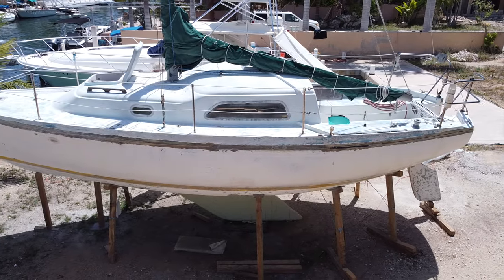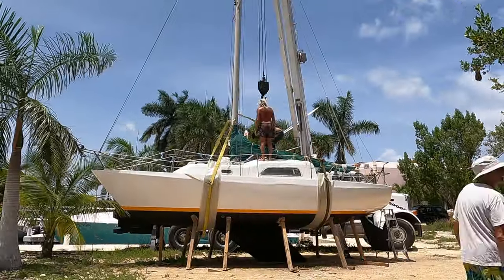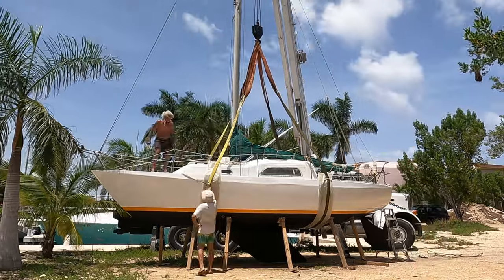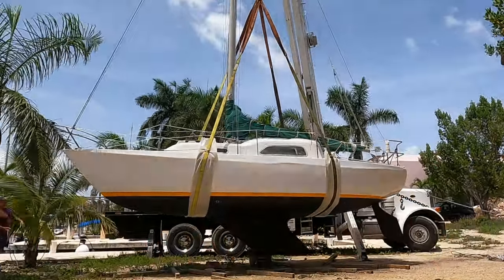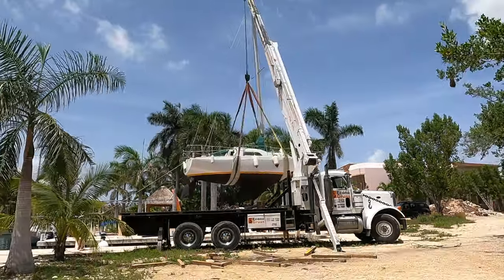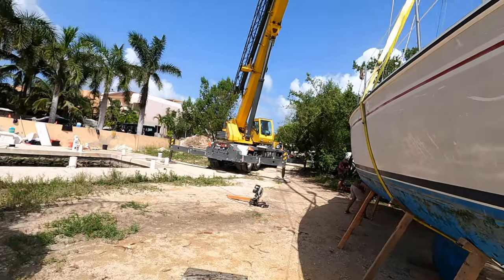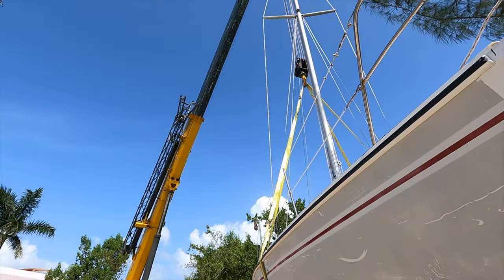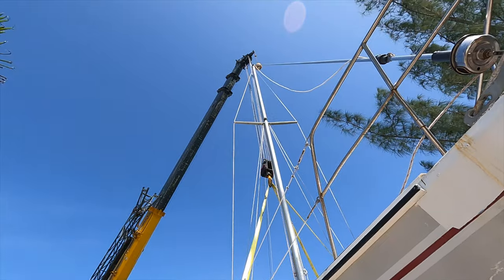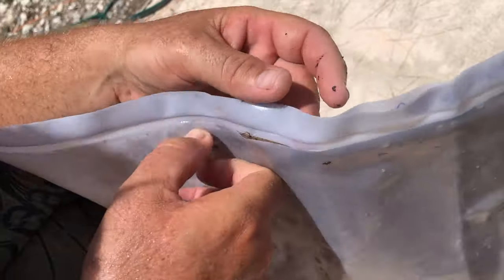The lovely named Angelita just underwent a major facelift. And next, another vessel, an O'Day 34, also getting a paint job. As we pondered bottom jobs and beautification, one of our main necessities of life decided to self-destruct again.